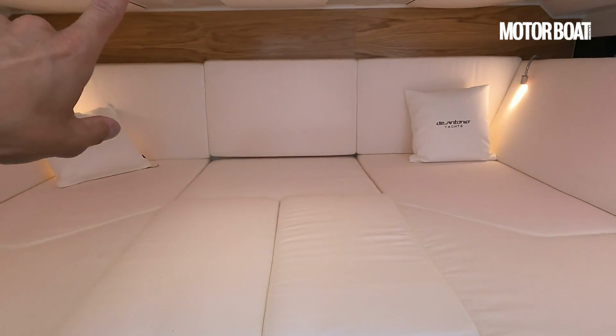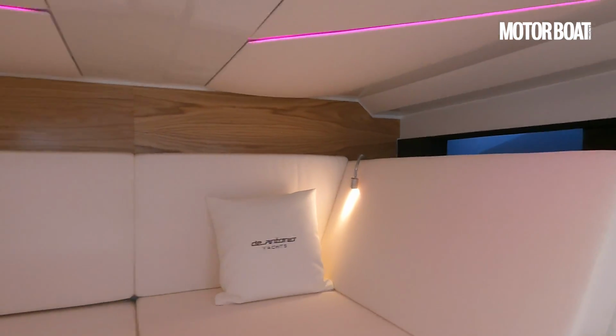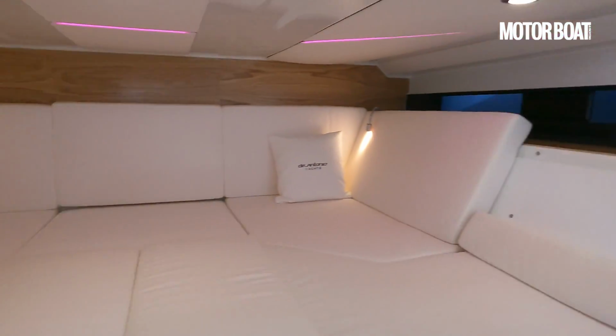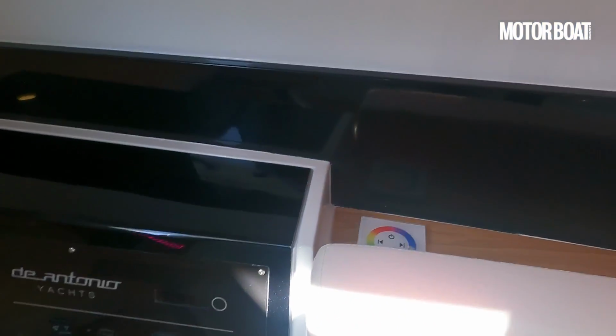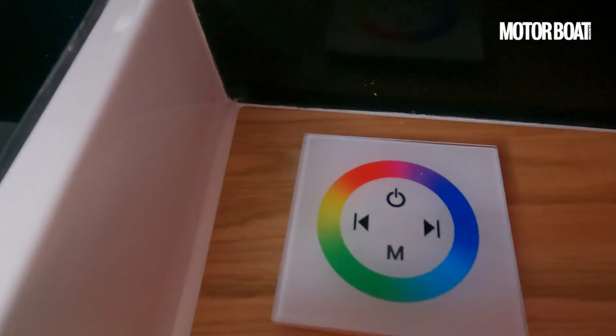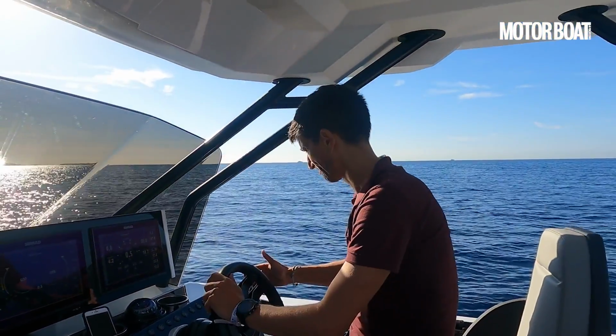And the lighting is also lovely, I've got to say. As you see, it's currently pink, this kind of ambient mood lighting. But if we come over here to the back of the switch panel, this little device allows you to pick any colour you want. Okay, we're out on the water now.